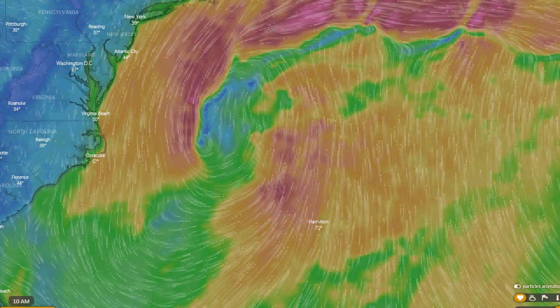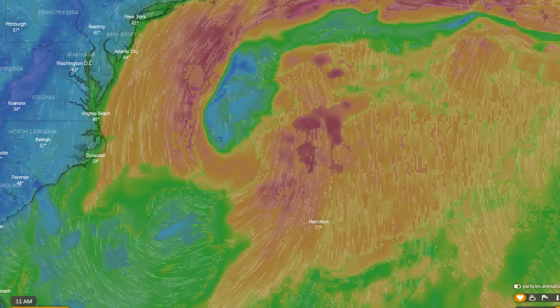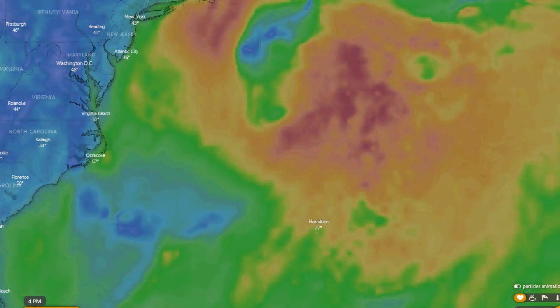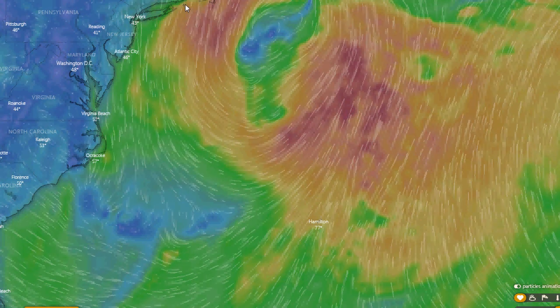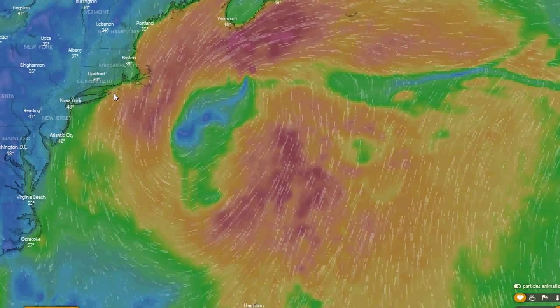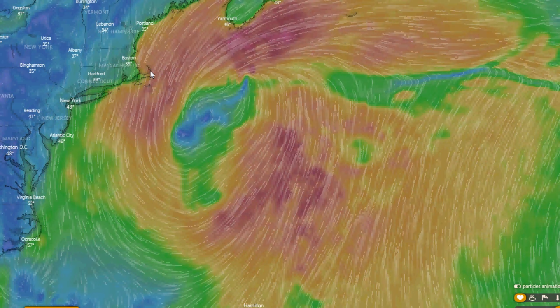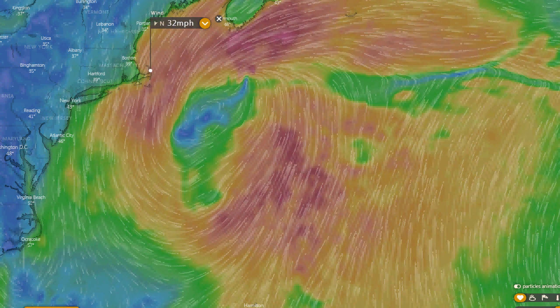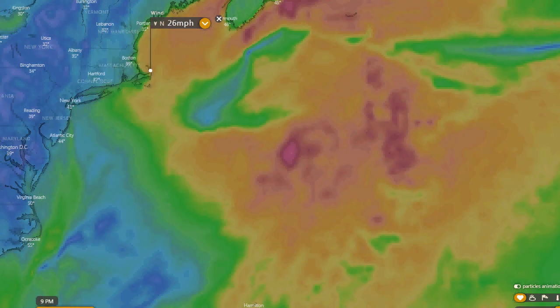All right. 11 a.m. Let's go to 4 p.m. So, however, like I said, we're spared. However, the Cape is going to get into the worst part. So the Cape and maybe parts of the East End could get into these higher winds. And these, again, are winds sustained at 32 miles an hour. And then it pulls away.